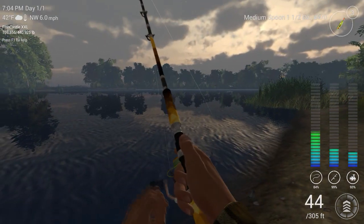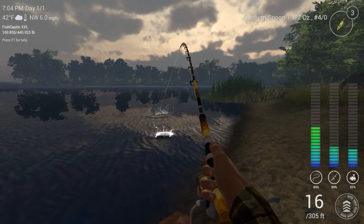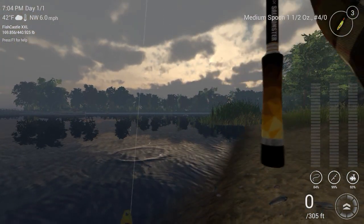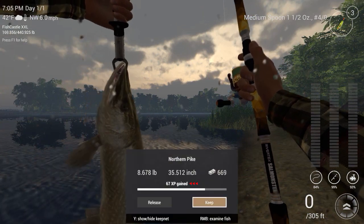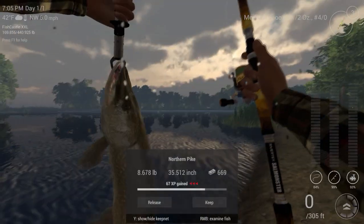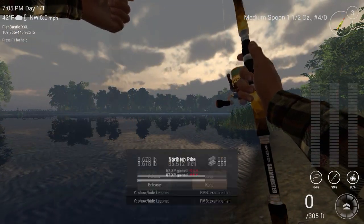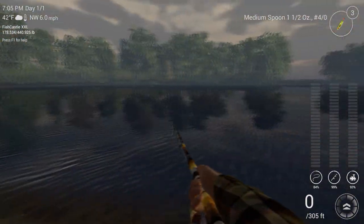There we go. There we go. We got him. I knew eventually one of them would get interested in that. There you go. Northern pike. Nice fish. Nice fish. Yeah, you can get quite a bit of cash here, guys.